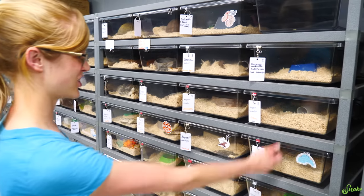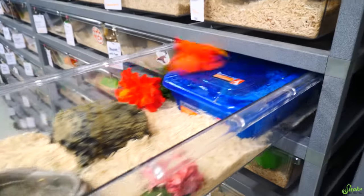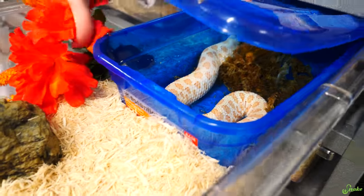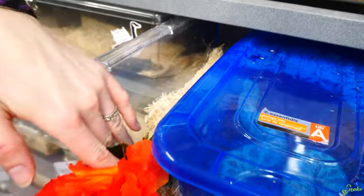Egg checking time? Egg checking time. Daily egg check. That's right. Here's Charlotte, our albino. Oh my gosh. Oh my. You are huge. Jeez, she's massive. Hi, Charlotte.